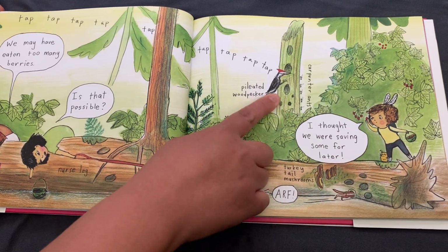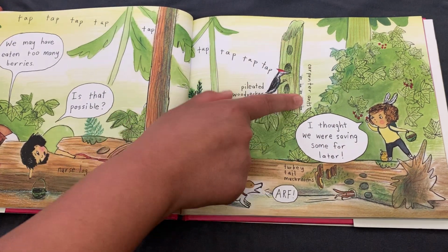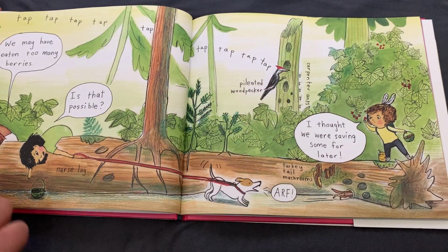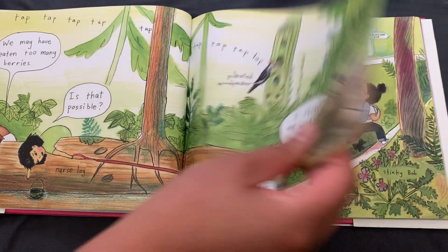Here's a pileated woodpecker, and it looks like this is a dead tree as well. Carpenter ants. Did we miss anything? Yeah, I think that's it for this page.